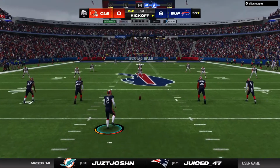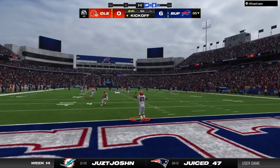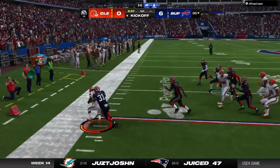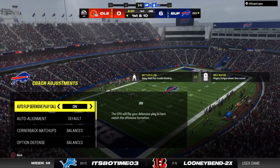Now he's back out there to boom this one away, maybe with some frustration after the PAT miss. Rodgers on the return. And he's going to be out of bounds here right at the 20-yard line.